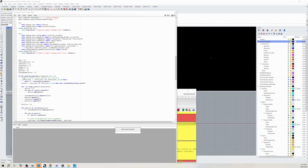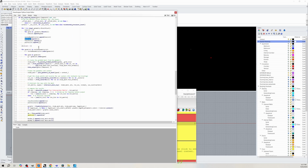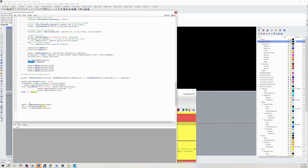So what we do is, in here, we have a nested geometry list, and that is produced by going through the geometry.branch count, getting the branch at I, appending it to a list, appending that list to a list of lists, and also creating a list of meshes, a list of results and a list of points. From there we go through here and we append to the mesh list, the point list and the result list what we need. And then down the bottom we have the graphic container which does the legend.